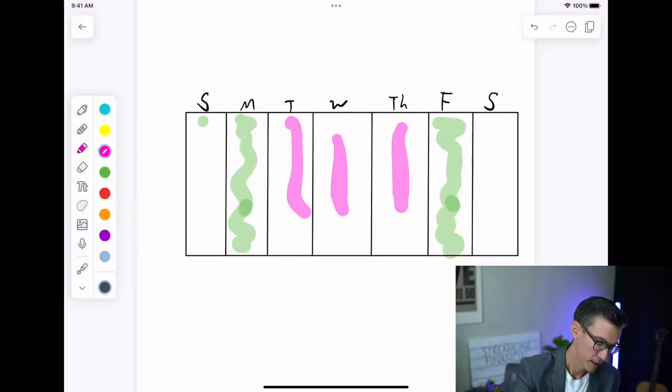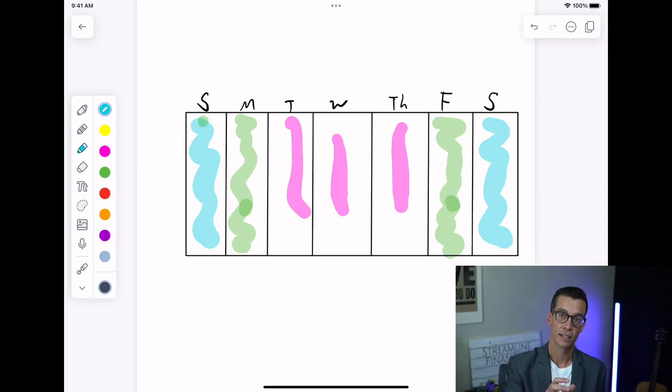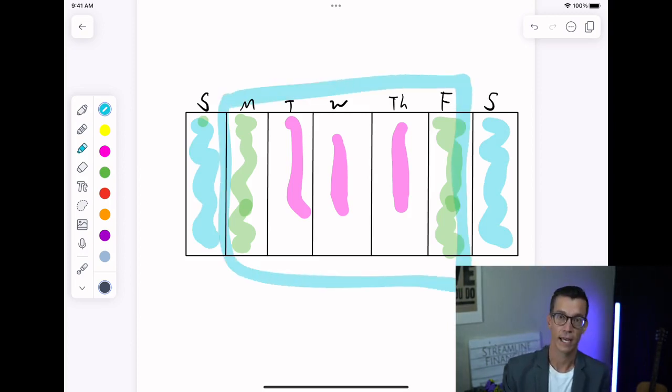And then the last type of day is a free day. And that's usually the weekends where work is not the main focus. And if we can do this right, free days are really the days that will allow us to become more productive and allow us to just be better with our time overall during the weekdays.